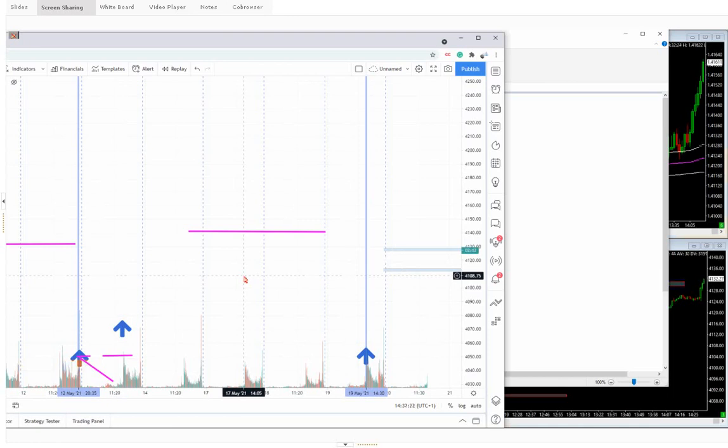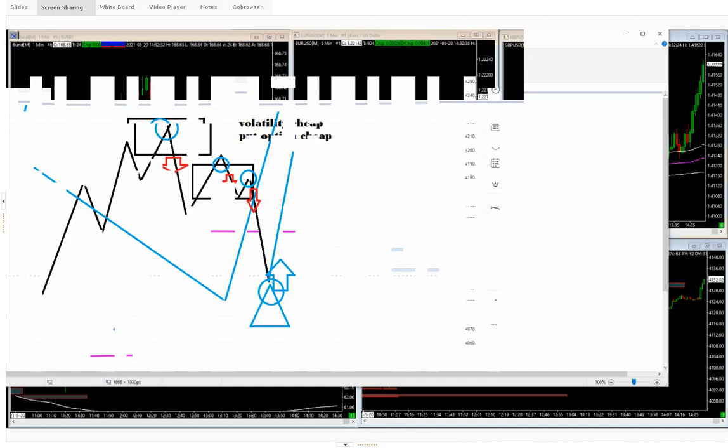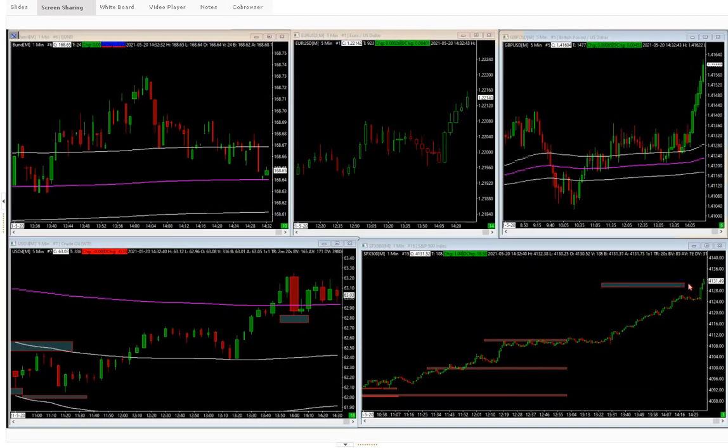Right, we've just touched that 27 now, guys. On the S&P, we've hit the gamma 0 point. You see, that's exactly where we're looking to go, guys, right there.